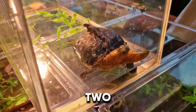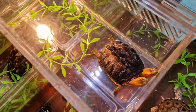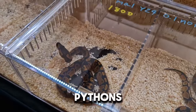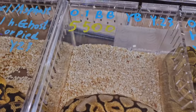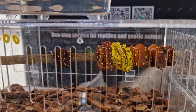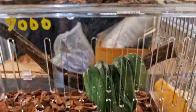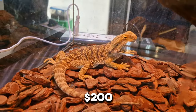Have you ever seen a two-headed turtle? Here it is. Most of the snakes presented here were ball pythons. The prices varied. You could buy a green tree python for 7,000 baht or $200.